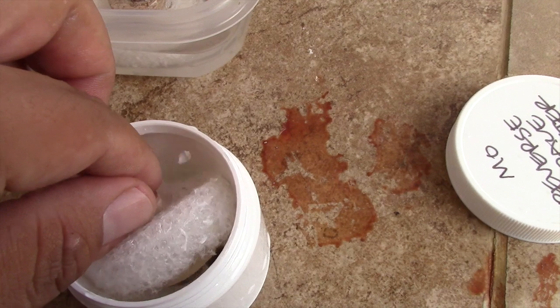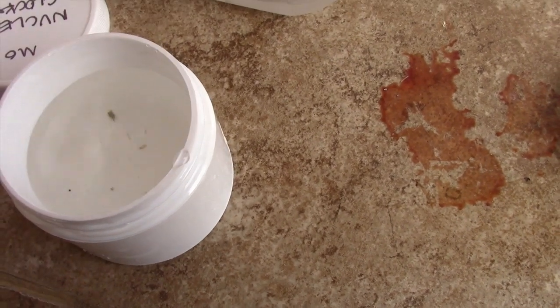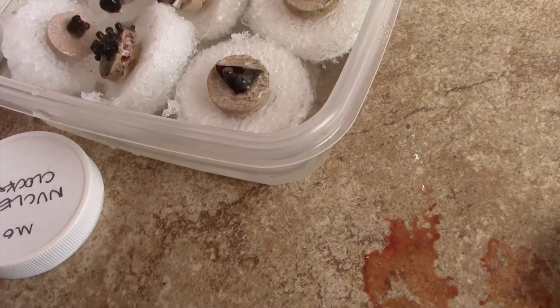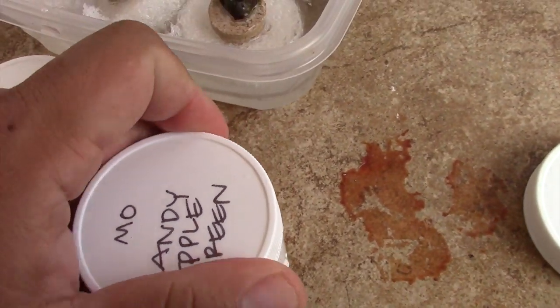But the packaging on this, awesome bottles. Who sends their stuff in bottles? Then they all have foams and then nice frag packs. The water was still cold too. It was actually colder than what it is in my tank, so that's pretty impressive as well.